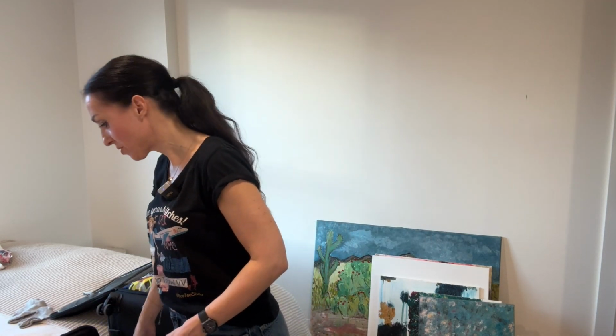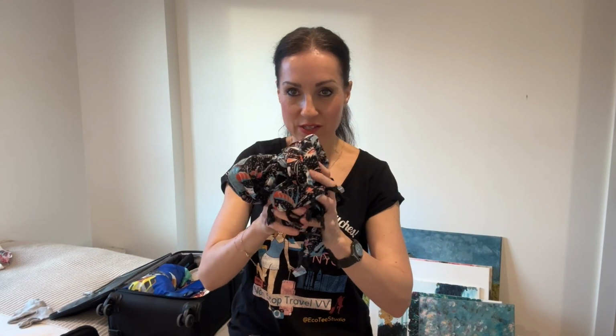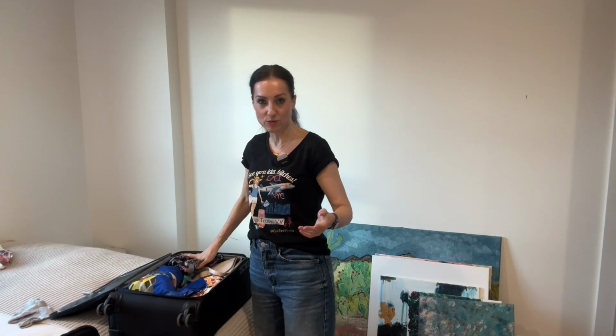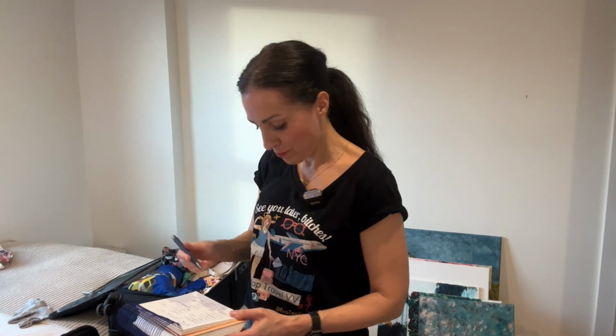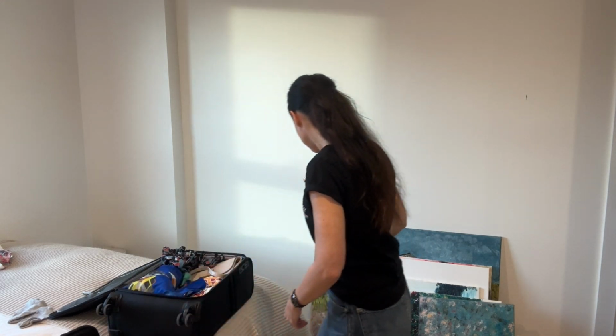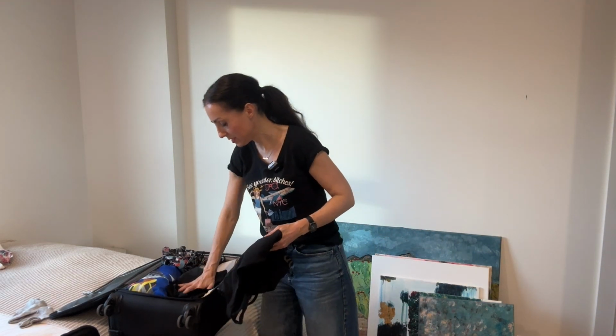Scarf. Because it's always cold on planes, especially, sorry, I wasn't even in the picture. Especially if I still decide not to wear the hoodie, it's always good to have a scarf as well. So this is my favorite scarf. I will put it in the suitcase because I will have the suitcase with me anyway, and if I really need it, it's easy to get it out. PJs already in there. Gym clothes. Oh, there they are. Also going in here.